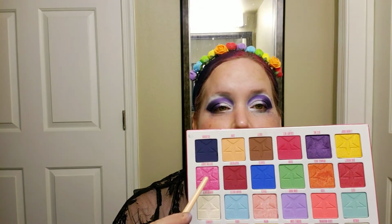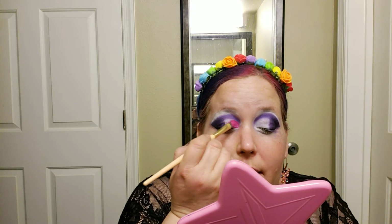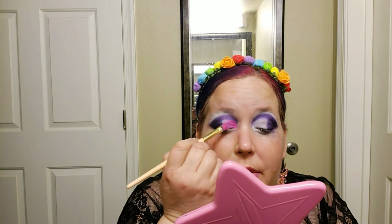Okay. So I want to use that orange again, but the shade I'm going to use is this one, Cotton Candy. I'm just going to load up my brush. I feel like these eyeshadows are pretty soft. And I'm just going to put that where I cut the crease. Look at that color. That is stunning. I think he did such a good job with this palette. I think this is honestly my favorite Jeffree Star palette so far.